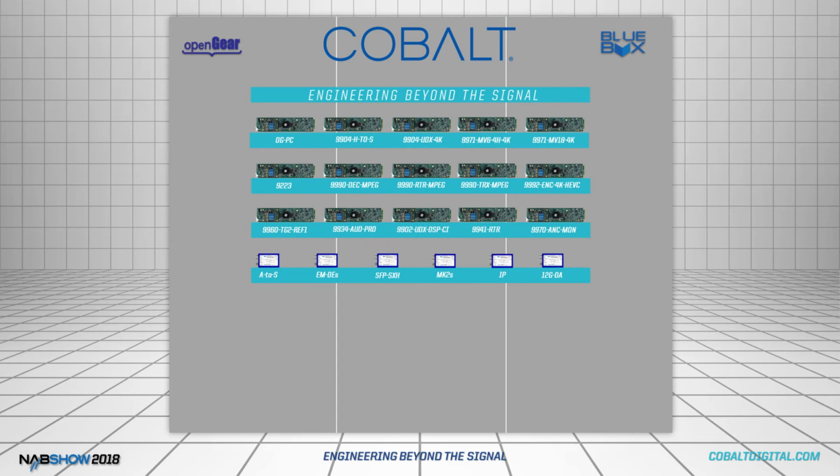you can get. Then moving over, we've got embedders and de-embedders for analog: 8-channel balanced analog in, another one for analog out. On the AES side, they're combos, so embed and de-embed in one box, for balanced and unbalanced versions of each of those. The SFP-SXH is a user configurable, externally accessible SFP box, so you could put in a video SFP, whether it be HDMI or 2110 encapsulator or whatever, and the box will host it, and it'll light up its other connectors, SDI, IO, and so forth.